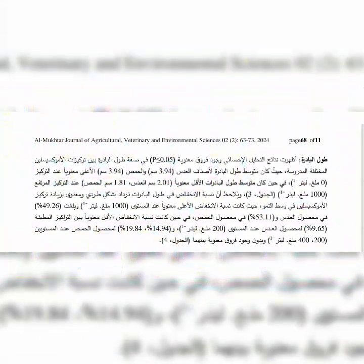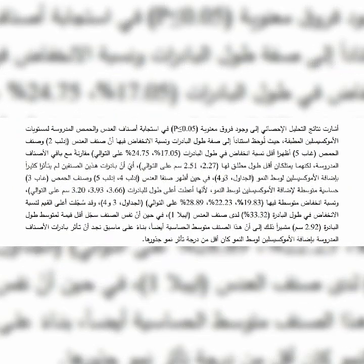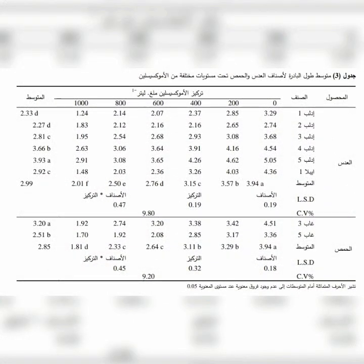Meanwhile, others saw roots shrink dramatically. Why is root sensitivity so crucial? Because roots are the plant's front line, absorbing water and nutrients. A stunted root system means a weaker plant, less resilient to drought, and poorer yields. So, the key question for agriculture: can we select or engineer crops that shrug off antibiotic residues?